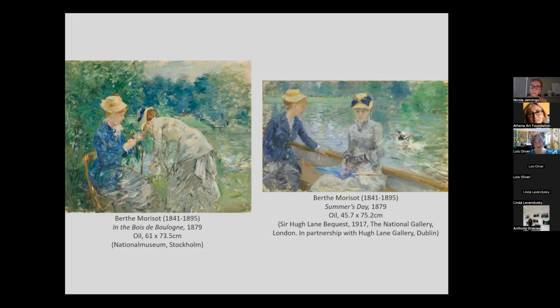And she'd also start work very early in the morning, and her model Marie Renard, thought to be the woman in blue here, remembered that Morisot would ask them to meet her at 6:30 in the morning. Then by 9 o'clock, her picture would be finished and they'd be back at her house enjoying a cup of coffee. And if you look at the second picture on the right, you can see the models are sitting in a boat there, and so is Morisot, where they can work on the water undisturbed.